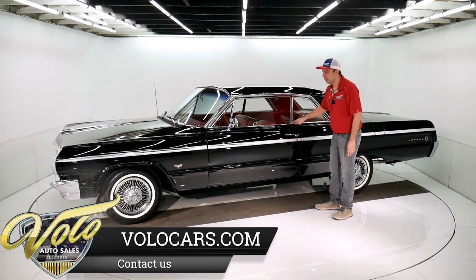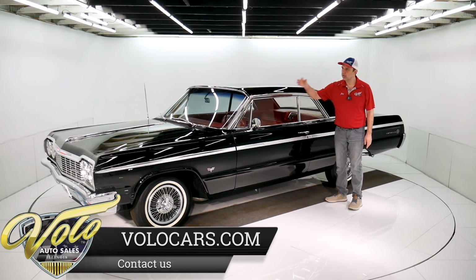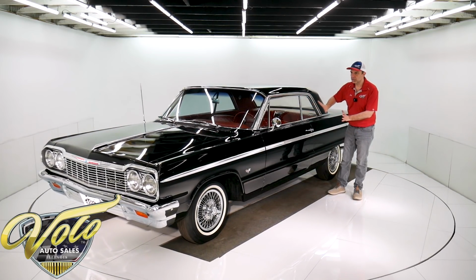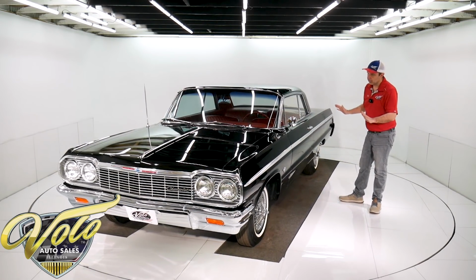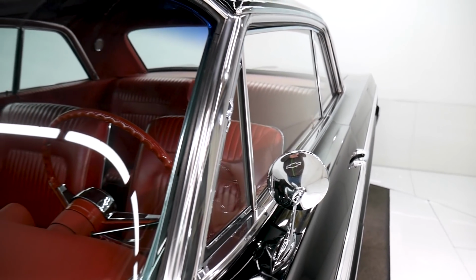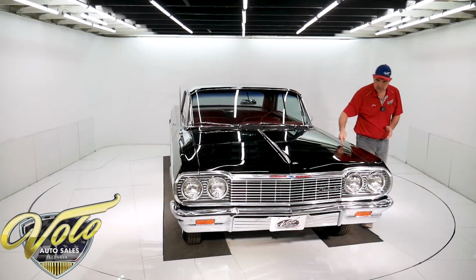Look how everything fits. I rolled this window up. I mean, you could do it with 2 fingers barely on the knob. They roll up and down so nice. The doors click shut. Everything fits amazingly well. No rust, no damage. All the original glass all the way around. Windshield's crystal clear. Again, everything is square and flush.